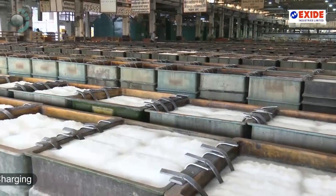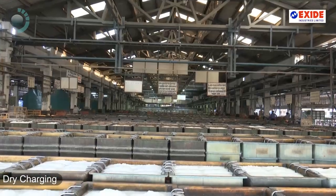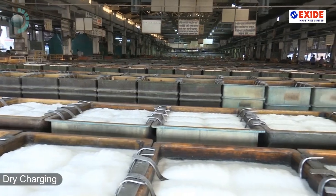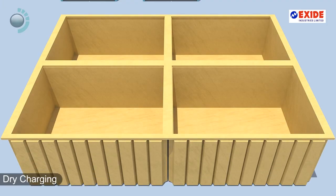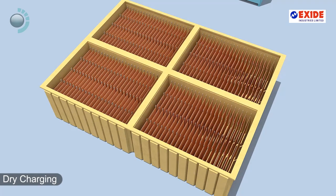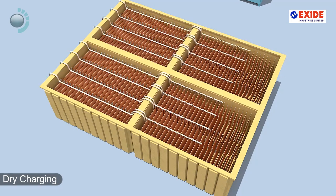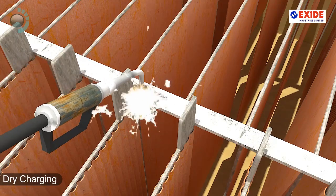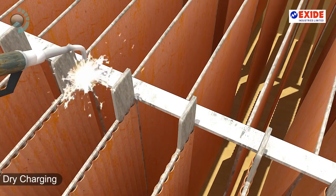The dry uncharged cells manufactured by Exide undergo charging in big containers filled with acid, acting as electrolyte. Positive and negative plates placed in rows are charged when connections are established by running electricity through them, completing the formation process.